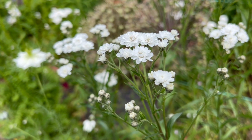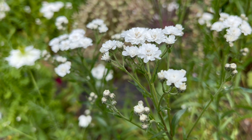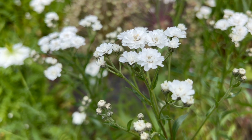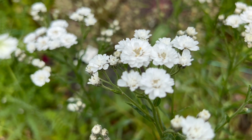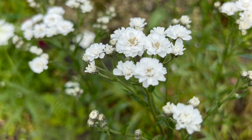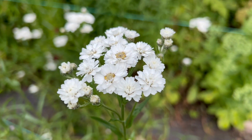This is one of my summer favourites. It's Ammi, the Pearl, and it's really easy to grow from seed. And it's got these beautiful white, delicate, dainty flowers, lots of flowers on the one stem, and it looks beautiful in arrangements, especially in wedding work. So it's one that I want to grow a lot more of next year.